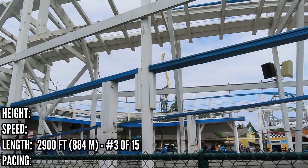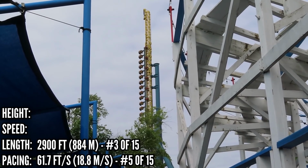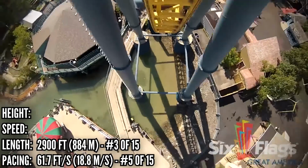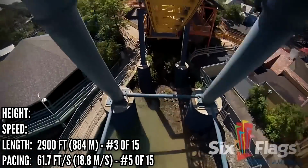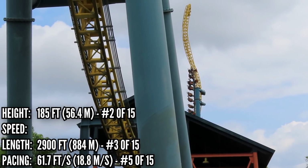I have it covering 2,900 feet of track, which puts it in 3rd place. By this estimate, the pacing is a solid 5th, less than a half foot behind Batman the Ride. The height is also subjective. It doesn't go all the way up either spike, and the seat you're in depends how high you go. Just looking at the listed height of 185 feet, it's 2nd place in the park.